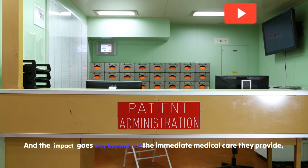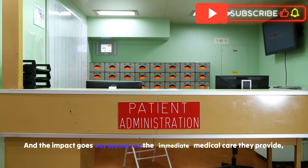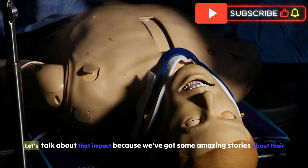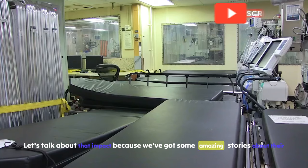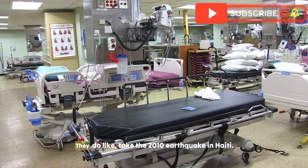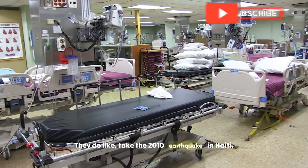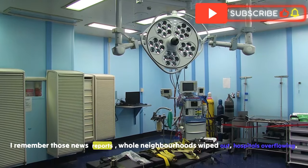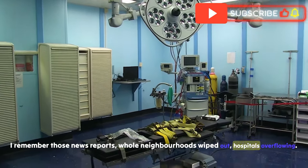And the impact goes way beyond just the immediate medical care they provide, especially when they show up after a disaster. Let's talk about that impact, because we've got some amazing stories about their missions. These ships, they really have a way of turning up in the toughest situations. They do. Like, take the 2010 earthquake in Haiti. Oh, just awful. The devastation was unbelievable. I remember those news reports, whole neighborhoods wiped out, hospitals overflowing.